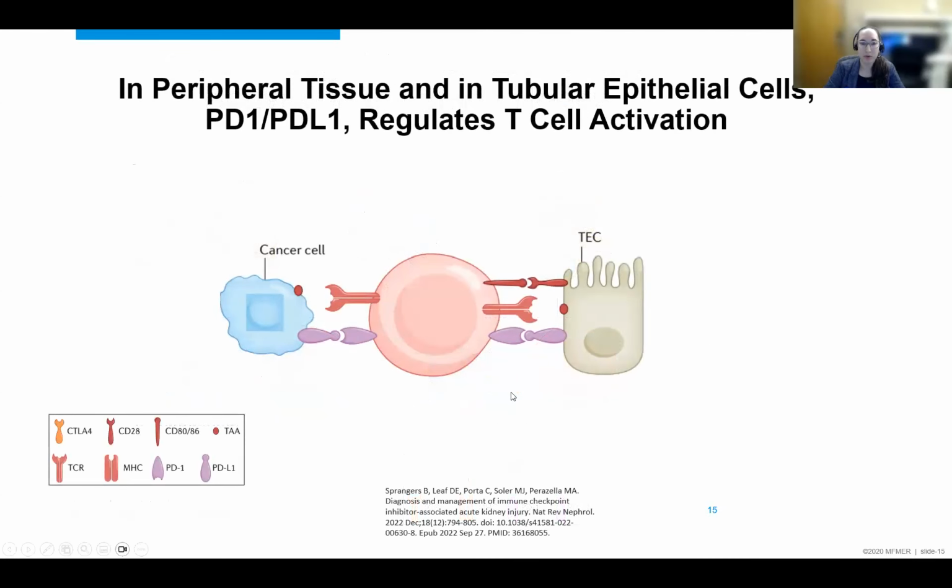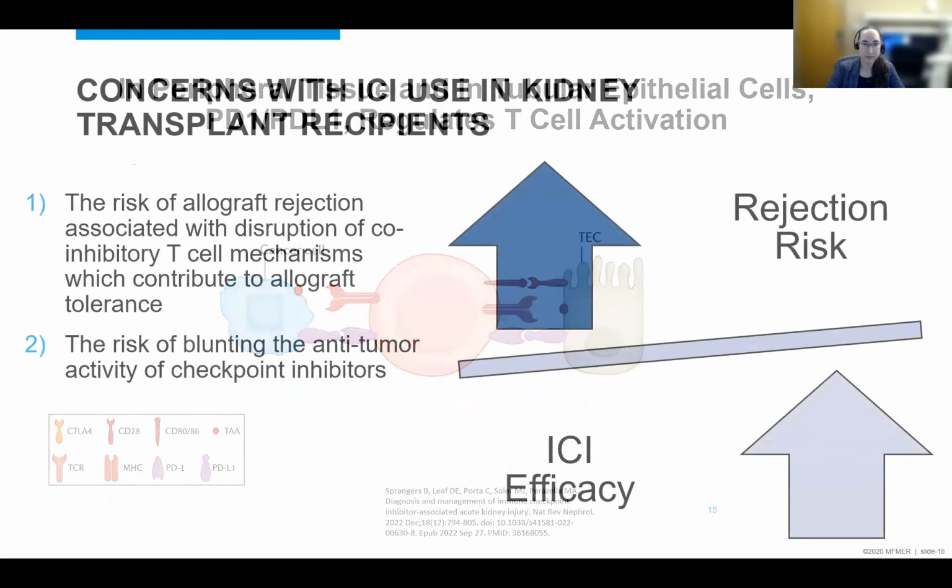And similarly, in the periphery, we see a naive T cell with PD-1, as well as PD-L1 expressed on the cancer cell and a tubular epithelial cell. And this is how the immune checkpoint works here. And then blocking these two signals would be how the immune checkpoint inhibitors work.